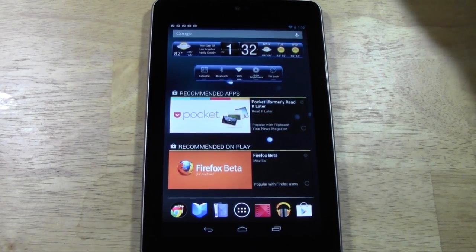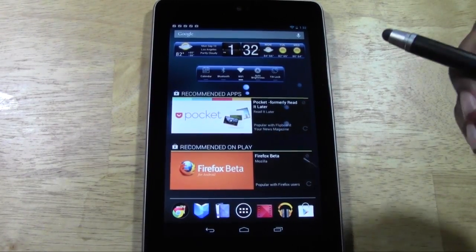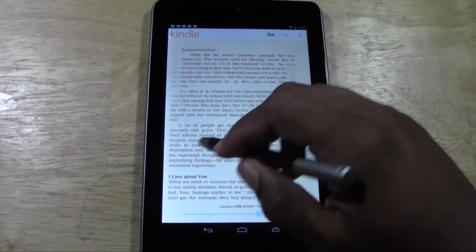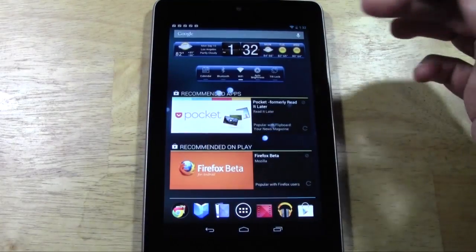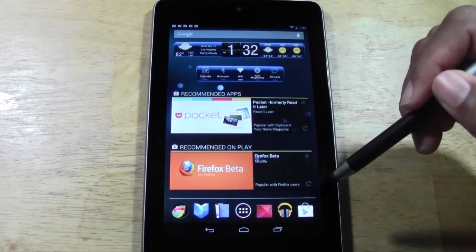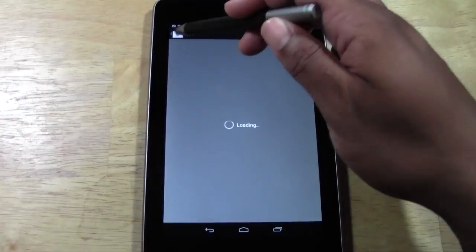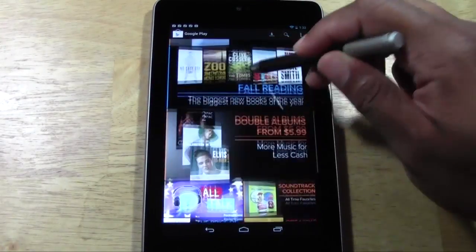To start with the pros here, my first big pro is just how responsive the touchscreen is. I feel like when you tap, it's just so quick, you almost never have to wait. This is just a book here in the Kindle app. Let's see. Oh, let's go to Google Play. So this is the Google Play Store right here. I was just installing Skype. It's just lightning fast in my opinion.